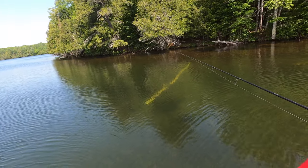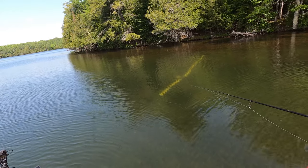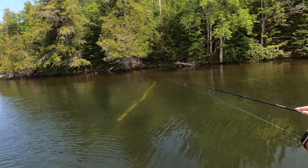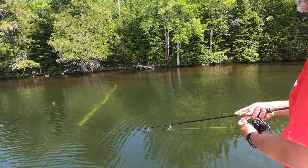He made a move. He spun on it, he's eyeballing it. You bring any of those sight pinks with you? I don't have any of those sight pinks. I don't know where mine are. I hate that pink color sometimes.